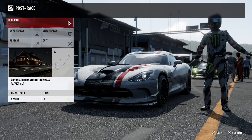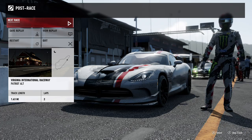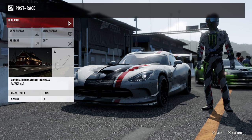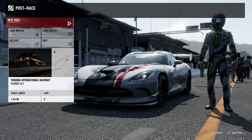Yeah, it's a shame. The V10 Viper is a fantastic car, and who knows? Maybe the new Viper will be fantastic. Maybe it will be great. But I still don't think it can quite live up to the monstrous V10 that the ACR Viper shall always be.